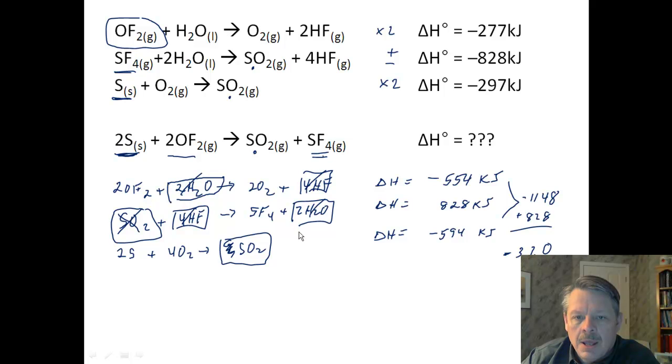And we have 2 S's. We've got 4 O2s. I did something wrong. That should be 2 O2s. I knew something was wrong. When I multiplied this S by 2, that by 2, that by 2, that should be 2 O2s. These 2 O2s cancel those 2 O2s. You've got to be real careful. Obviously, I wasn't careful enough.